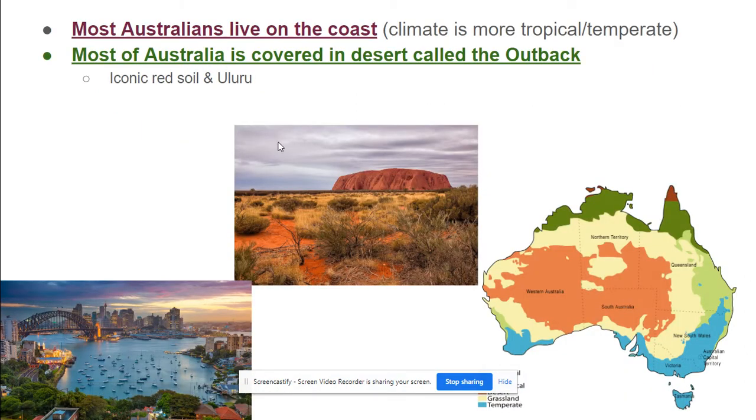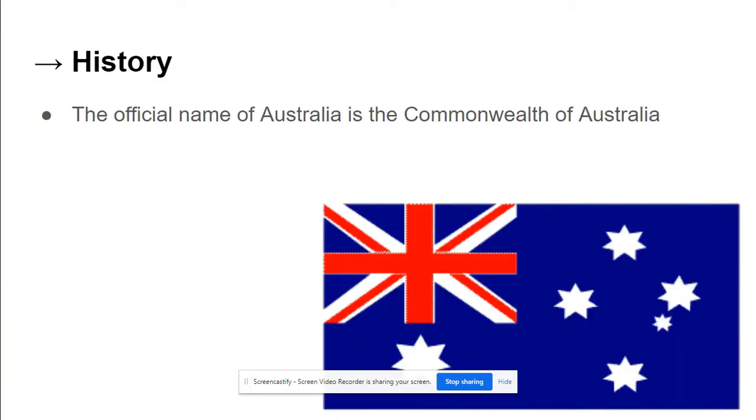Most Australians live on the coast where the climate is more tropical, temperate, more rainfall and vegetation, and looks like this. Very few people live in the interior parts of Australia, and that's because it's covered in desert. There's a lack of vegetation and rainfall, and we call that area the outback. It has that iconic red soil. This structure right here is known as Uluru. Go ahead and put the video on pause if you need more time to write down the underlined information. Push play when you are ready.